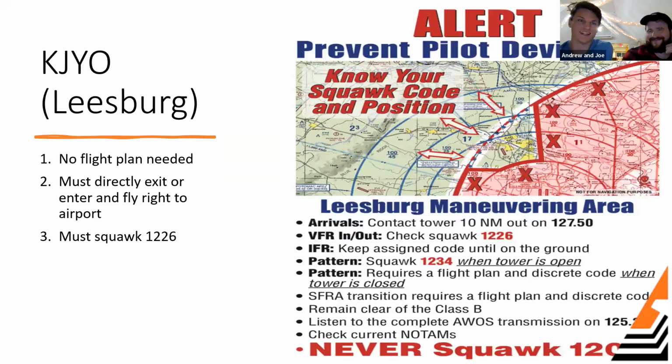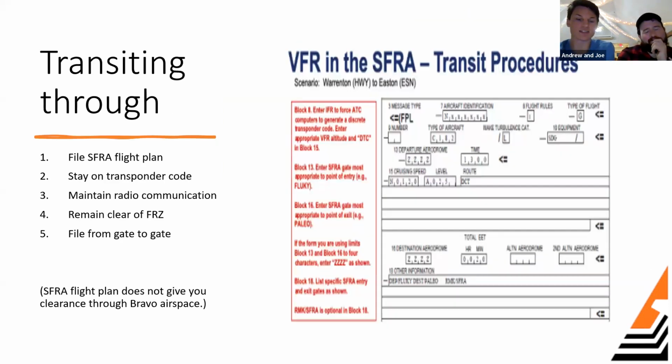Now, if you're transiting through it, say I'm flying down to Florida and I just have to get through DC airspace, which shortens up my time. You still have to file the flight plan. So still a CFRA flight plan.